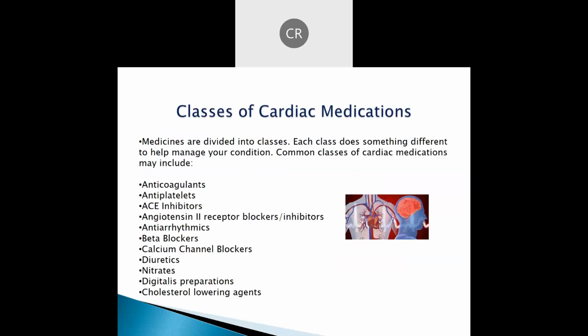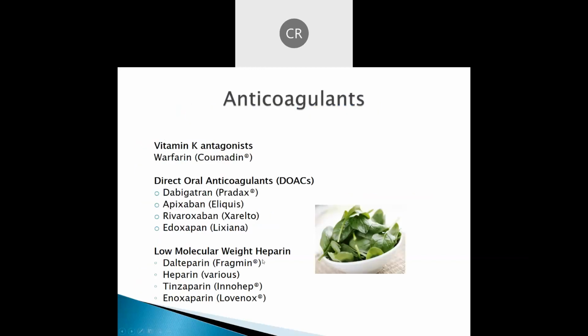Now, here's a different list of all the different classes of cardiac medications. So all those medications are divided into different classes, and each class is doing something different to help manage your condition. We're not going to go throughout, we're going to break those down as we go ahead and talk about each one a little bit individually. So the first one that we're going to talk about is anticoagulants. But before we go ahead and talk about anticoagulants, I want to show you some different classes.